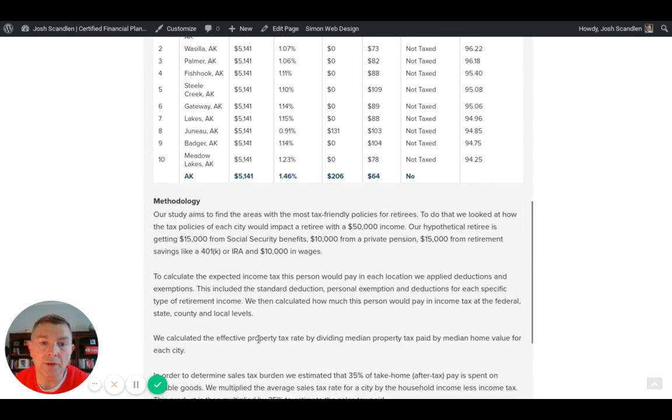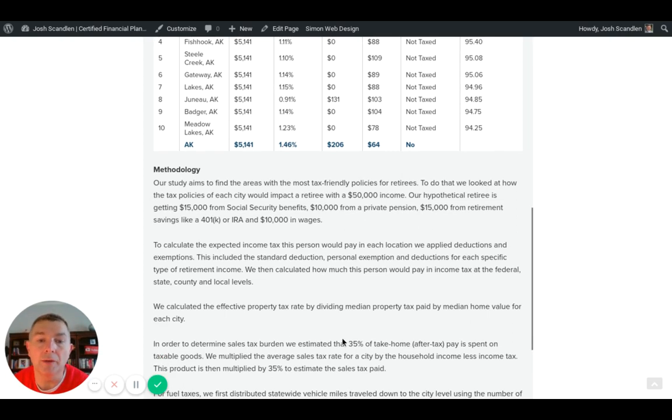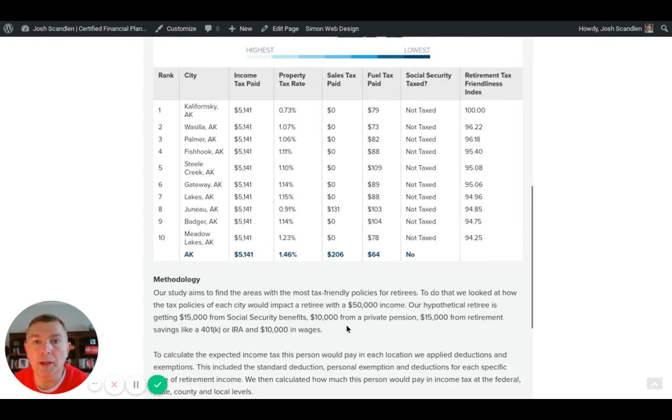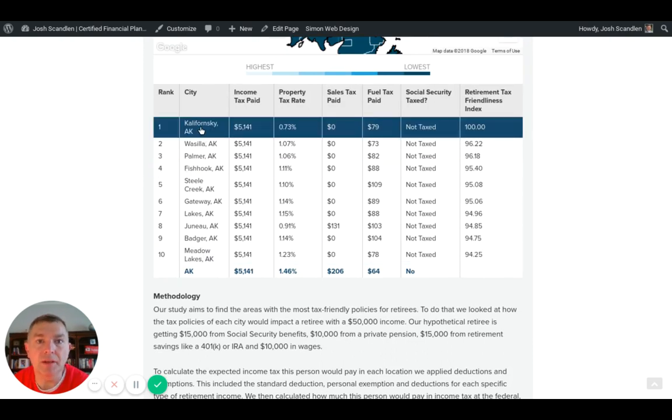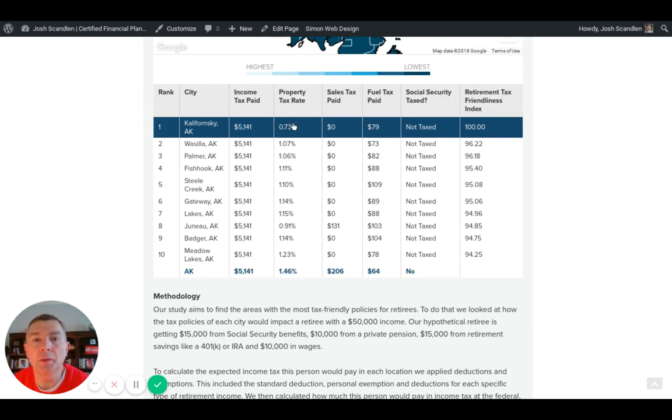Now, they're also going to calculate the effective property tax by dividing the median property tax for a specific town by the median home value. A sales tax burden, you can read all that, but look at this. California, Alaska, they're going to pay $5,100 in income tax, 0.73% property tax, no sales tax, and a tiny little fuel tax. So tax friendliness in retirement, income readiness in California is 100%.